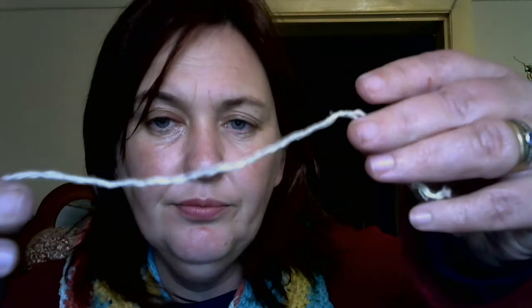And it's got a tight twist, so it doesn't split on you. But here's the interesting bit. Oh, I just want to move this. Do you see the texture?